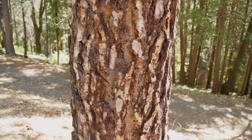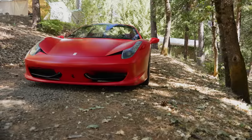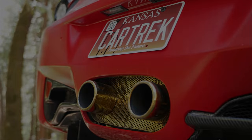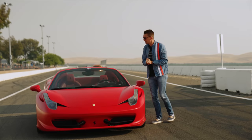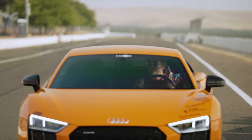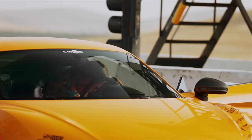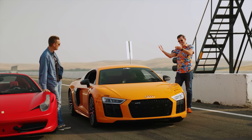And I have done really, really well with this 2013 Ferrari 458 Spider, with an unbelievable history and, well, there comes Ed. A little fast. Hello. Oh, yes. Coming in hot there, huh?